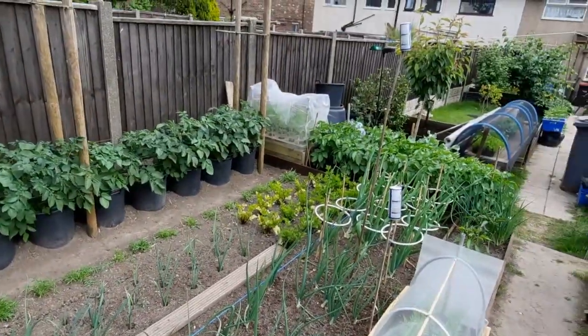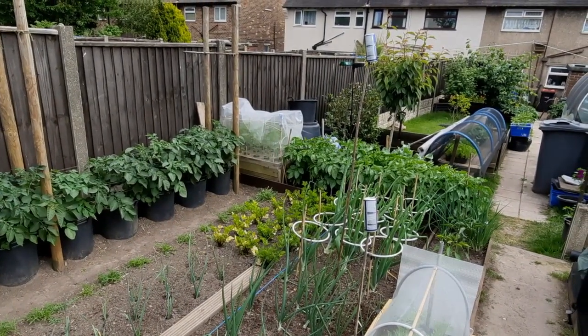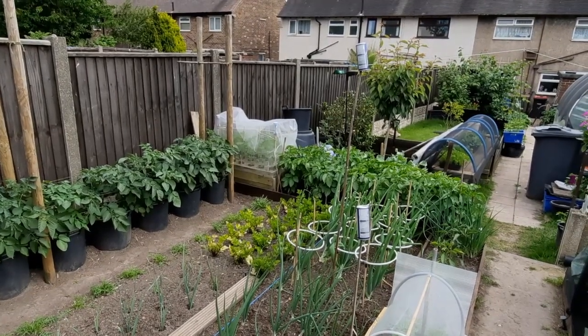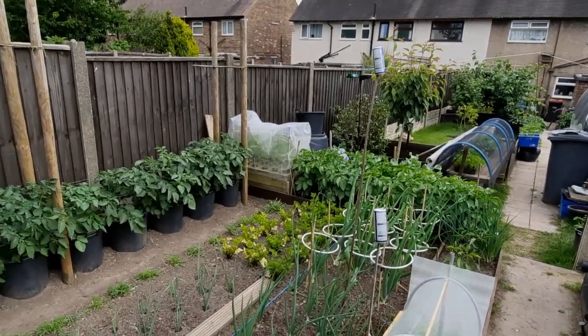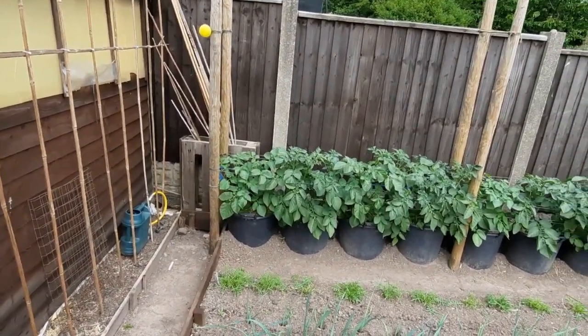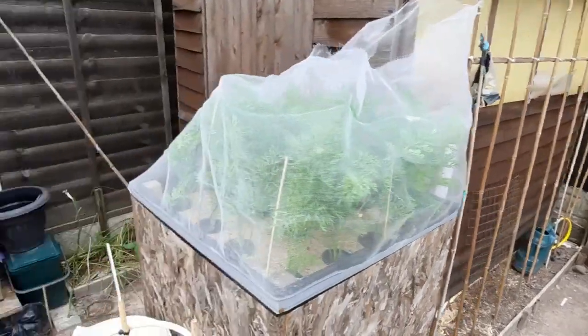Sweet Candle over there. I've lost a couple, obviously drying out, and another one's gone a bit funny, so I don't know, because that's not got any plastic lining in it. I wonder if it's drying out, because these haven't been watered either. You just got to watch it with carrots. If you get a sudden downpour, they can split. So what else we got?